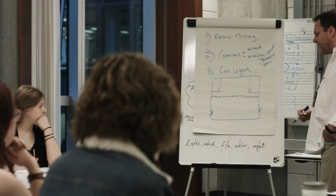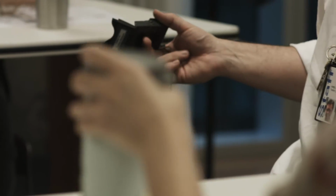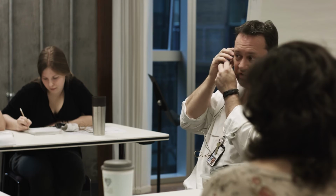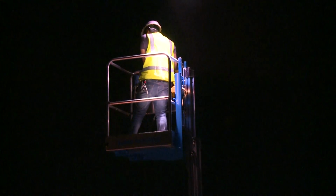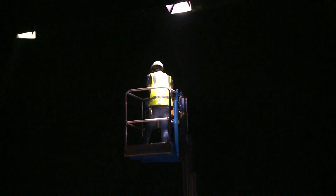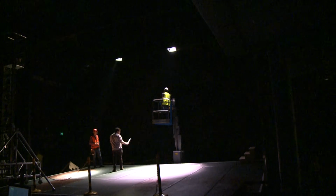Assessment on the course is mostly on working on the productions. The tutors work alongside the students, observe what they do and assess their work. The students do have to produce a portfolio that they hand in at the end, but that's only a small part of the overall assessment. The key part is their work on the productions.